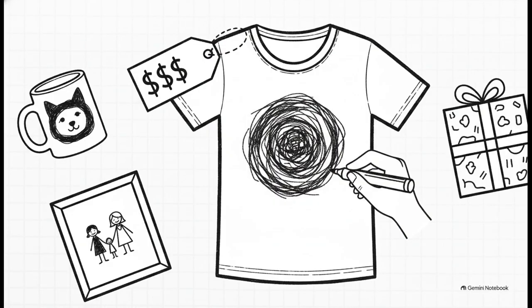And if you want the inside scoop on the real, absolute game-changing opportunity for 2026, it's personalization. Customers will happily open their wallets and pay premium prices for merch that features custom names, family inside jokes, specific pet portraits, or custom wedding and birthday gifts. Why? Because they're not just grabbing something off a generic shelf anymore. They're buying a product that feels exclusively, uniquely made just for them, and that perceived value is off the charts.